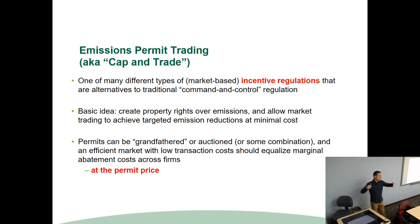Oftentimes politically, by the way, these schemes get rolled out as grandfathered because it's a lot easier to tell an industry, we're going to regulate you, and by the way, we're going to give you something that's worth billions of dollars in the process, and they're much more likely to politically support it. But then, for example, the European Union emissions trading scheme began as a fully grandfathered scheme and is evolving to fully auctioned over time, as a way to wean them off these billions of dollars of assets and generate some income for the government as well. So anyway, that's the basic idea.